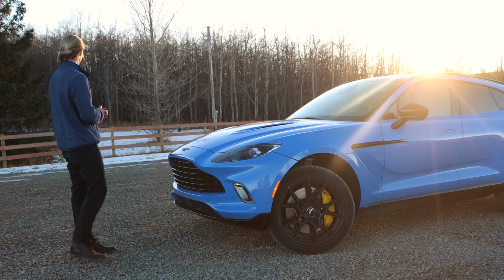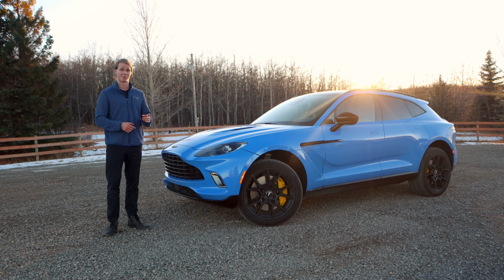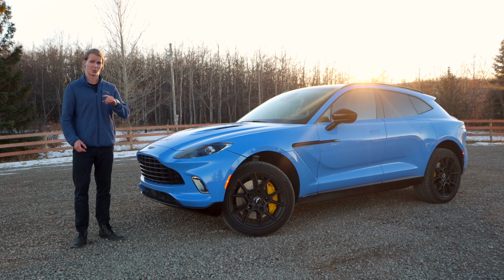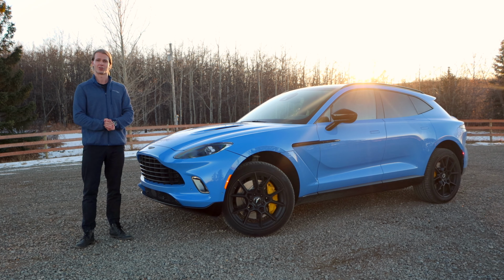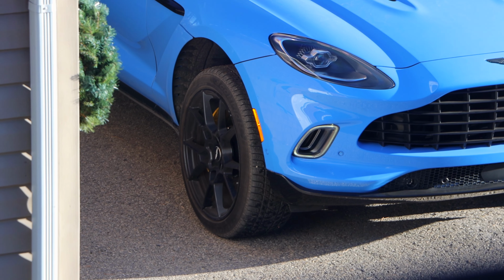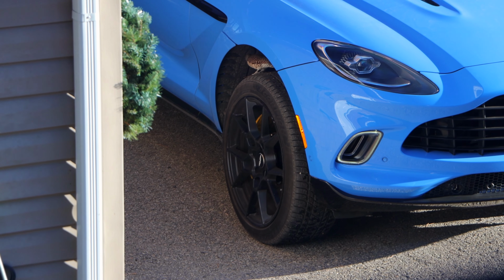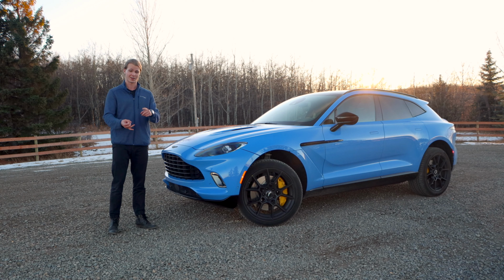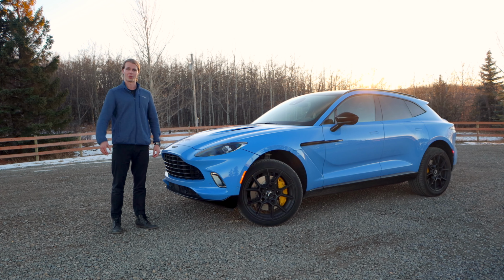Holy moly. What's up, guys? Even Mother Nature wants to check out the DBX, and those deer were not the first encounter I've had with wildlife today with this car. Earlier on, as an Aston Martin driver does, I was enjoying some afternoon tea, and I looked out the window and noticed this little fella checking out the DBX as well. I think he wanted to hitch a ride, so there's your answer. Get the DBX if you're a tree hugger, nature lover, deer hunter, bird watcher, and all the rest.